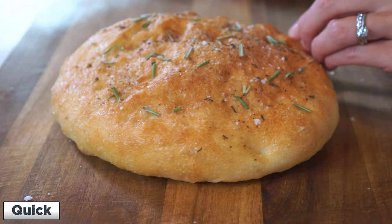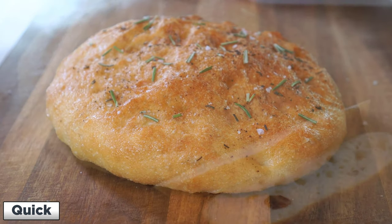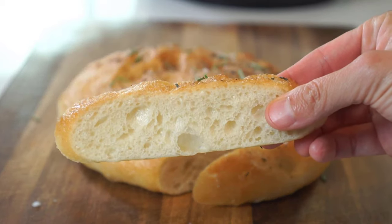To quick release, use the dial to select quick release before you start pressure cooking. Best for smaller foods that are sensitive to overcooking. Do not use for starchy or foamy foods.